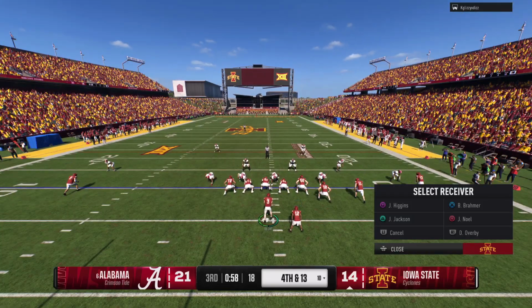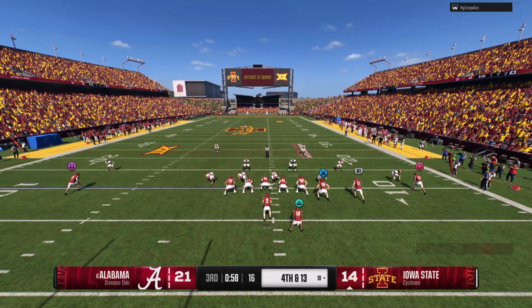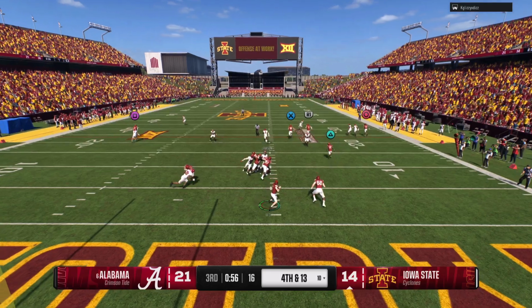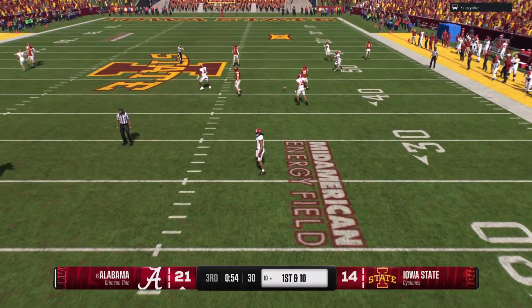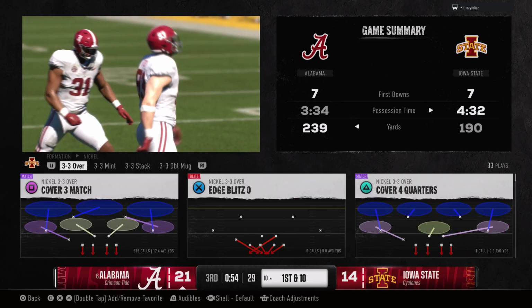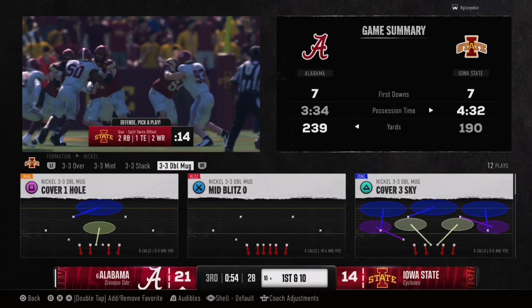Going for it on fourth down must be part of their philosophy. Just 1 for 3 so far in this one. They're bringing heat. Takes a hit as he fires. And this will fall incomplete, and they'll turn it over on downs.